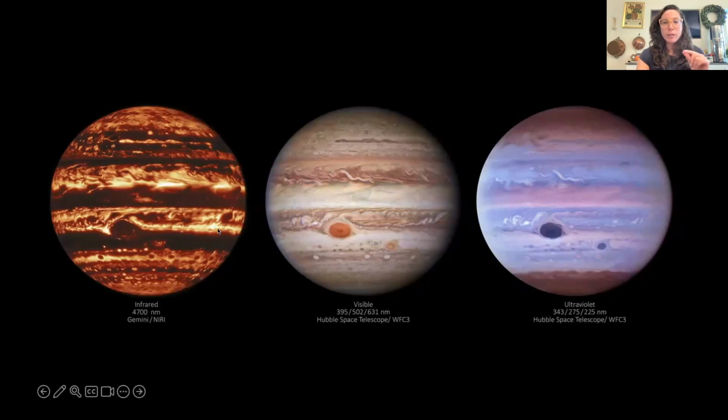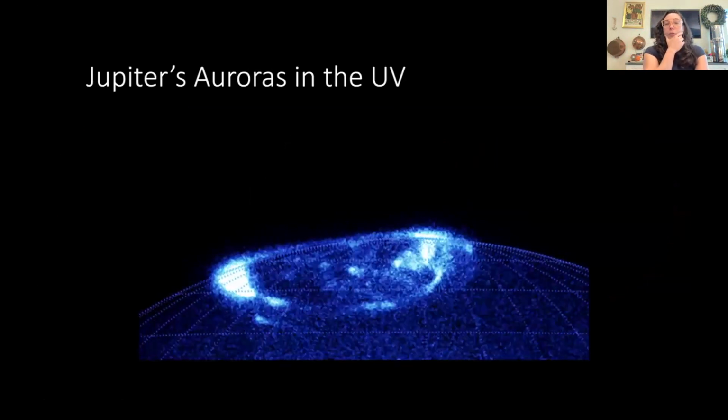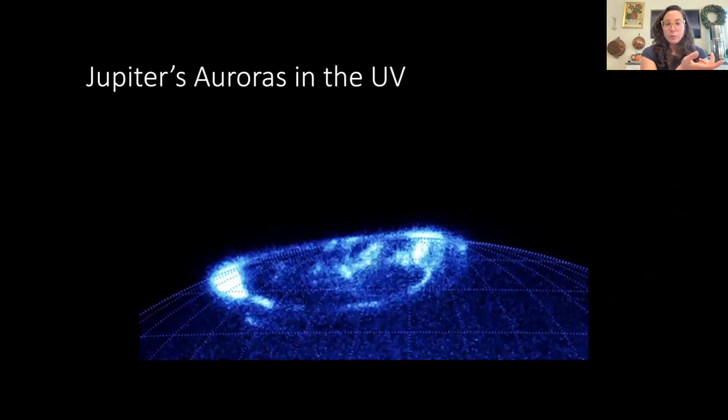If you look in the ultraviolet, you're probing a higher layer in the atmosphere of Jupiter, so you can get some more detail on some of these fluffier, higher clouds, and a little more focus on certain of these hurricanes that are happening. Another thing which is really cool is that you can look for auroras in the UV around planets.